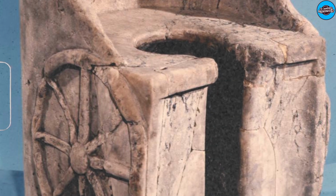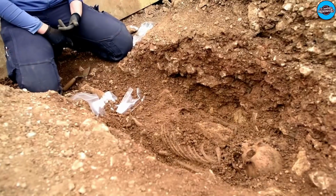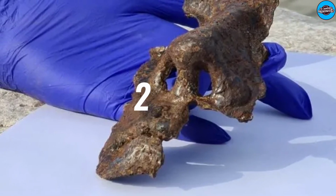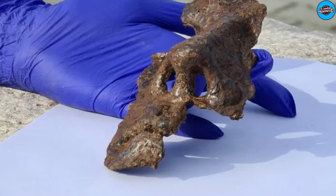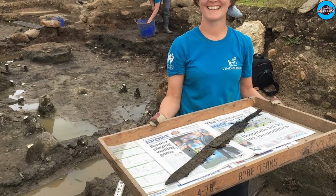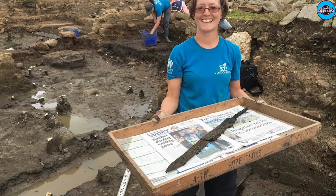Finally, the 2010 excavation of a child's skeleton suggested that ritual sacrifice may have affected her demise. In 2017, the team unexpectedly discovered cavalry quarters dating to the early 2nd century, along with military equipment, textiles, and an impressively well-preserved unbroken sword in its casing.